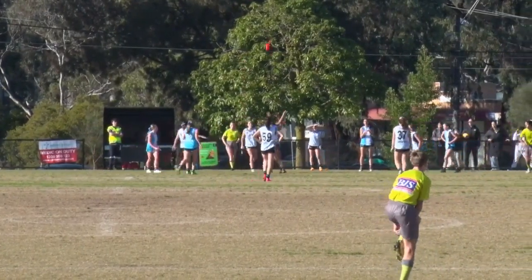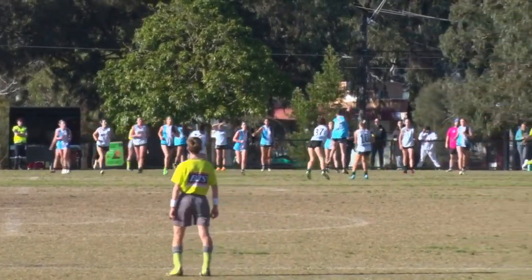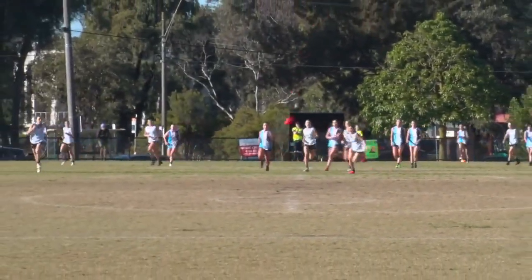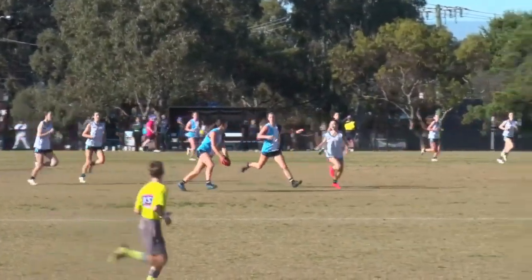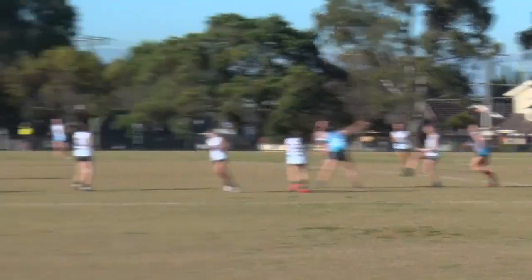No score added so far in this quarter. Haven't had a goal since the 3-minute mark of the first term. Real test of abilities and seeing who is going to break first here. Nicely done there. So they've cut the football off.